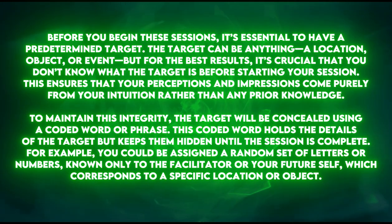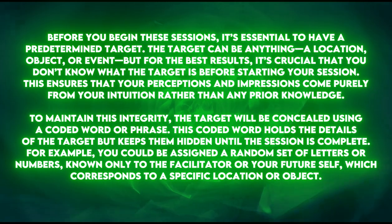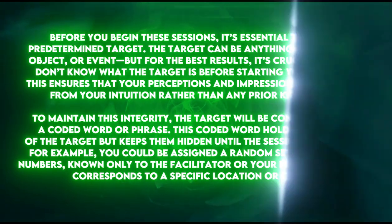For example, you could be assigned a random set of letters or numbers known only to the facilitator or your future self, which corresponds to a specific location or object.